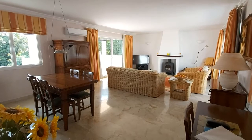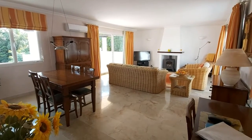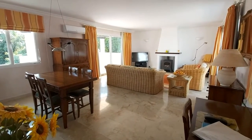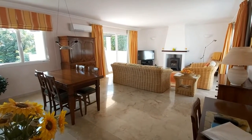I just wanted to quickly show you around this 2-bedroom, 2-bathroom penthouse in Balcon de Benavista. It's a great size. It's got large terraces to the front and to the rear of the property, so you can choose whether you want to be drenched in sunshine or sitting in the shade.